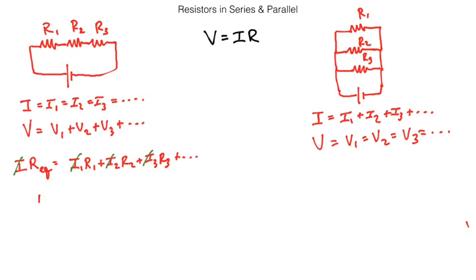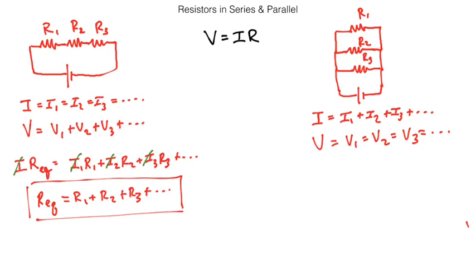In which case, the total resistance of a combination of series resistors is found by doing what? Adding them all up. So there's your series rule. Important to note that the current is identical and the voltage is shared. And the total resistance is the sum of the resistors.